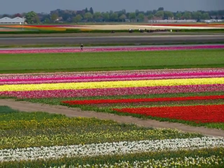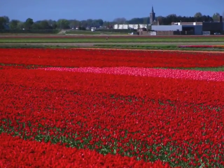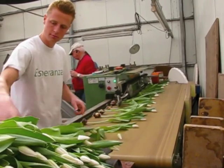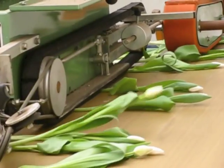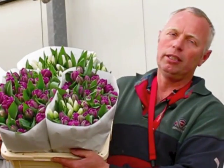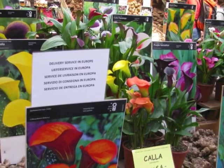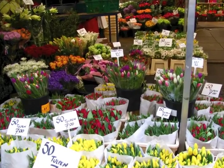75% of the world's flower bulb production comes from the Netherlands. And so how is it that we get those beautiful bouquets of flowers? Much of it happens here.